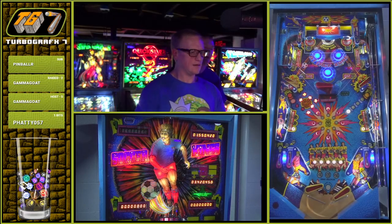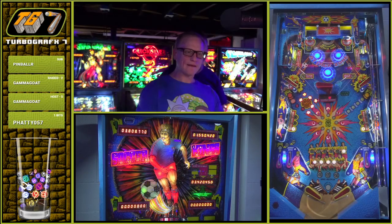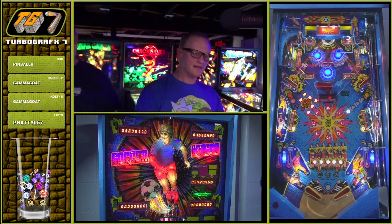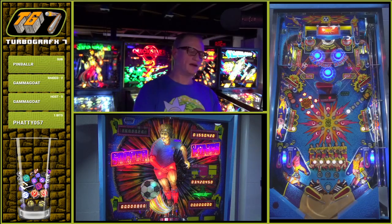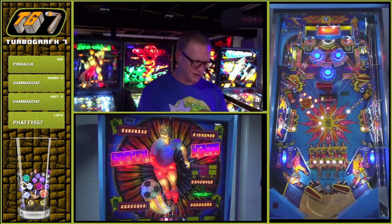No, I think it's a great layout though. It's awesome. Woods Queen. I gotta adjust that up kicker. It's got too much kick to it.